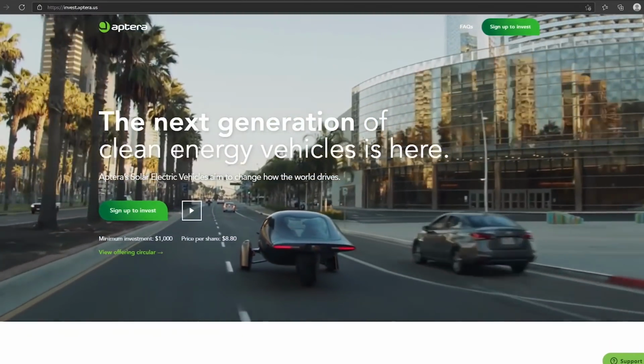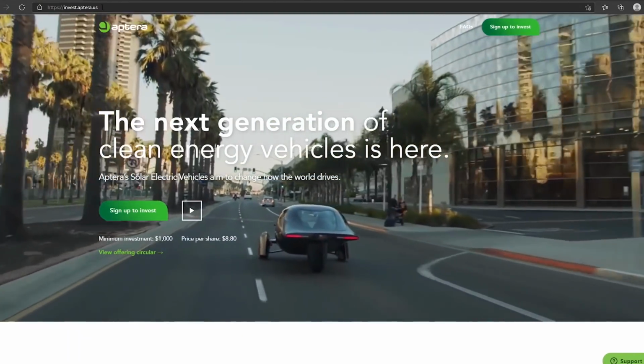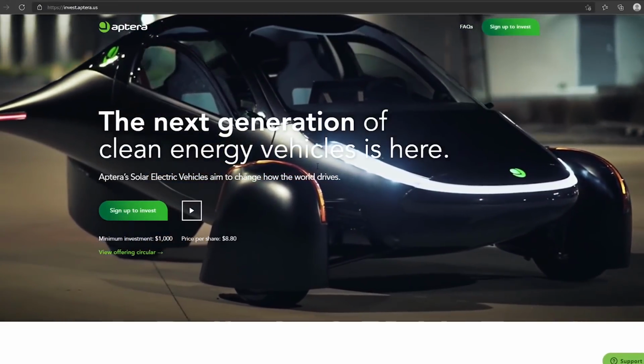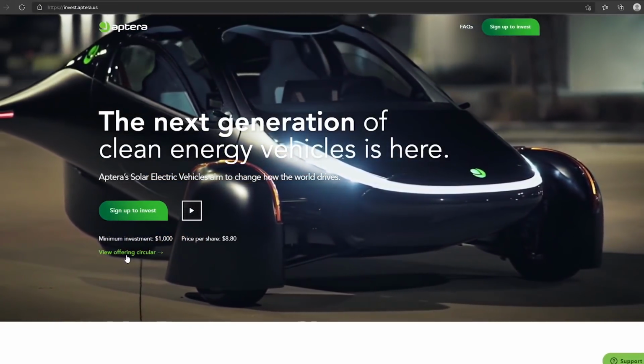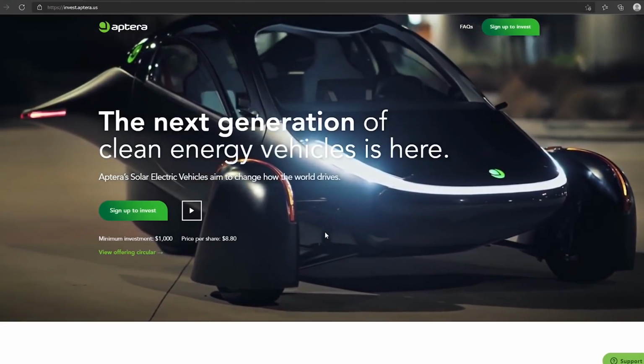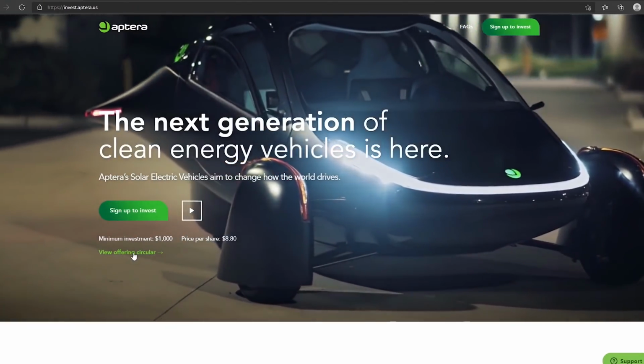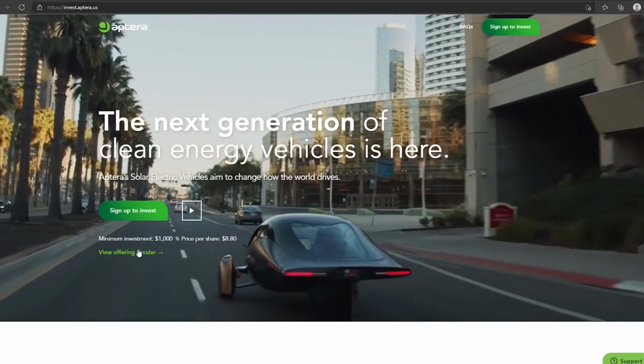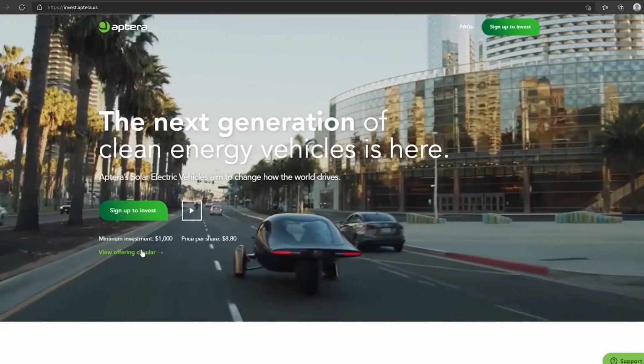First, you go to invest.aptera.us, and then there's two buttons here, FAQ and sign up to invest, and there's a thing that says view offering circular. Okay, so we'll be looking at this circular. It's about 40 pages long. I recommend that you do read it. We'll highlight some important points in there.